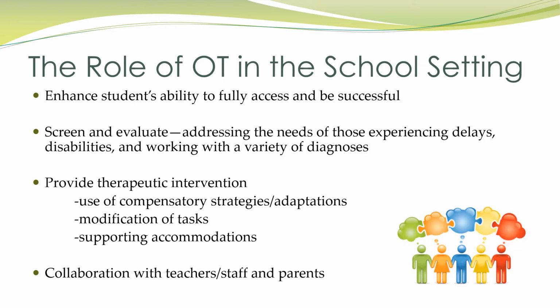Some of the common diagnoses that we work with in the school setting include autism, Down syndrome, traumatic brain injury, developmental delays, attention deficit disorder, visual impairments. OTs also collaborate with teachers and staff as well as parents to identify and modify barriers that may hinder a child's success. They support student participation in school routines while promoting independence and modeling strategies for others to use that will extend beyond the benefit of direct intervention.